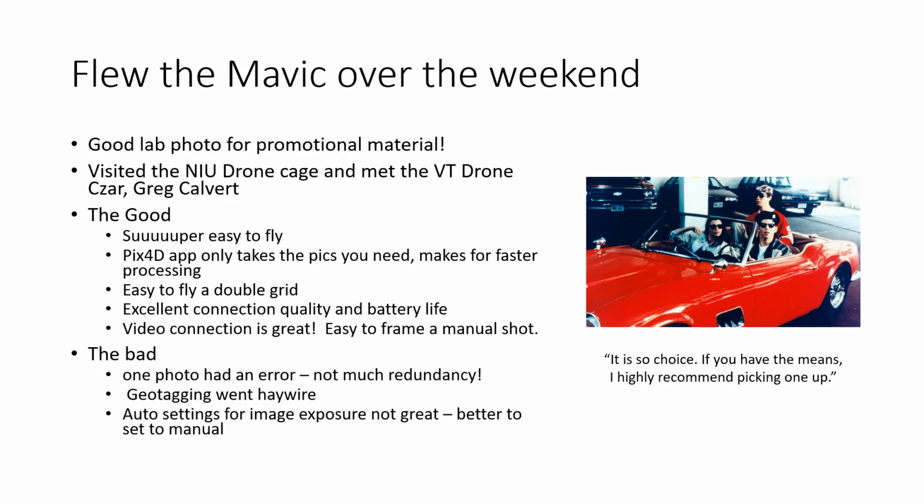All right, one of the first things is that I finally got a chance to fly the Mavic, and it is super nice. That photo that you saw at the beginning was shot by one of the CNRE media people on Friday just before break. So nice to get some promotional photographs that we can use for the lab.